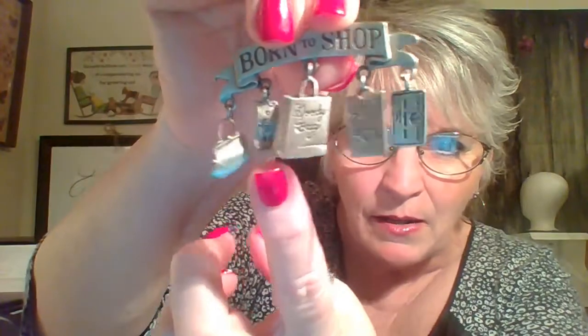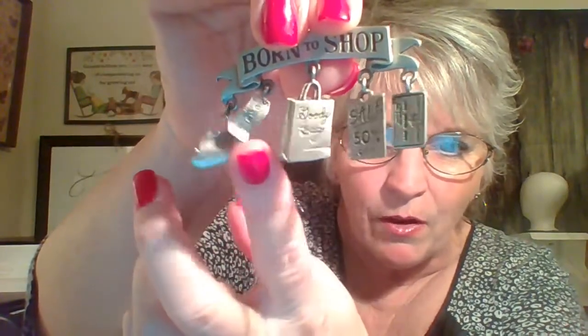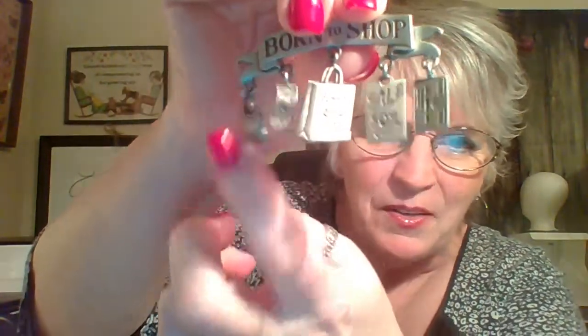Got a couple of these little bar ones. These are cute. I think they're both JJ, if I remember right. They always sell well. I usually get about $10 to $15 a piece on them on Etsy. This one's Born to Shop. It's got the little shopping bag and the credit card and the dollar bill. Looks like the little credit card here, a world credit card or something. Goodie bag type of thing, the sale purse.